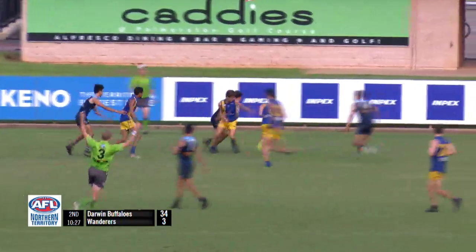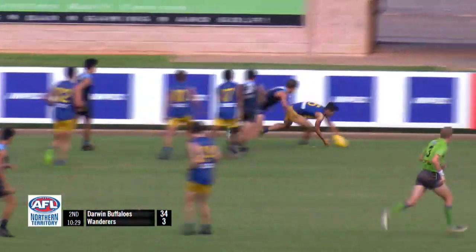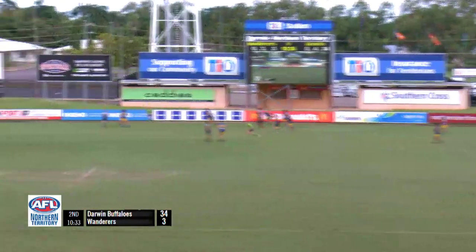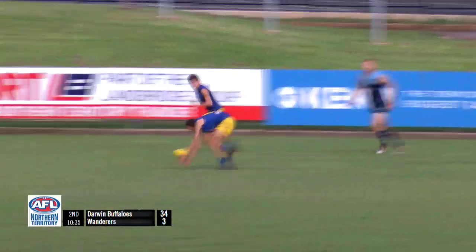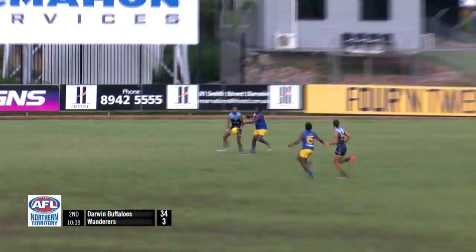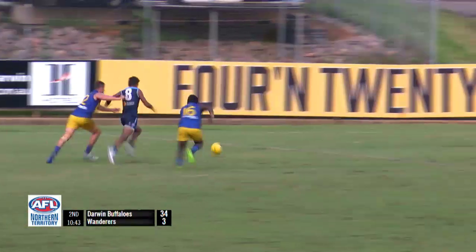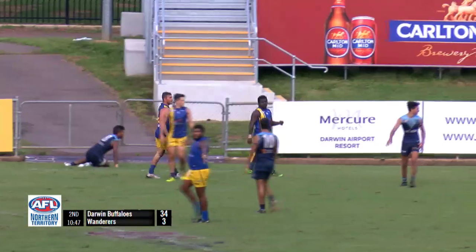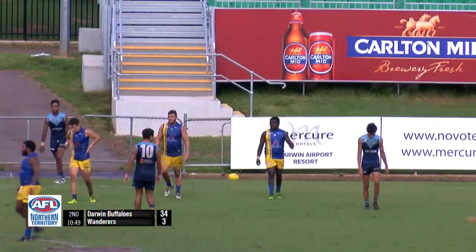Ball goes long down the line. Wanderers with the numbers. Well worked there from Patrick Fairhead. Here we go. Wanderers popped out the back. Good pressure and hustle there from McDonald. Stokes. We'll see that one over the line. What's the umpire going to say?